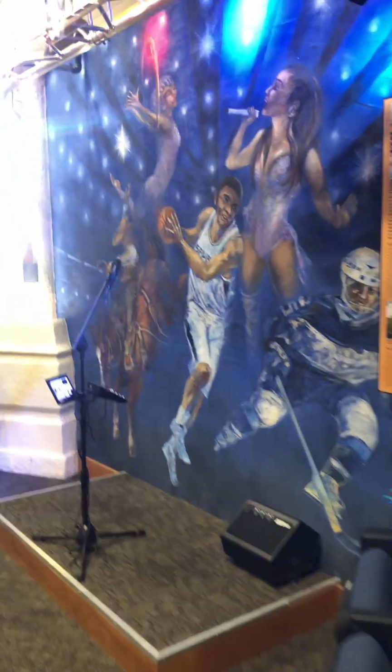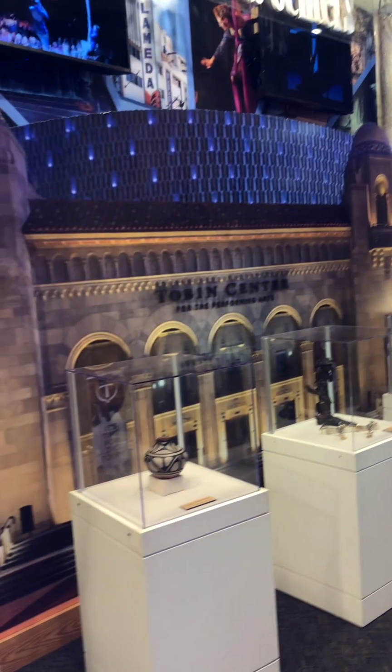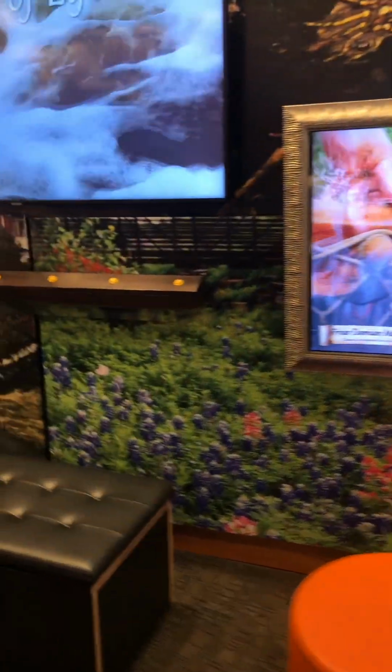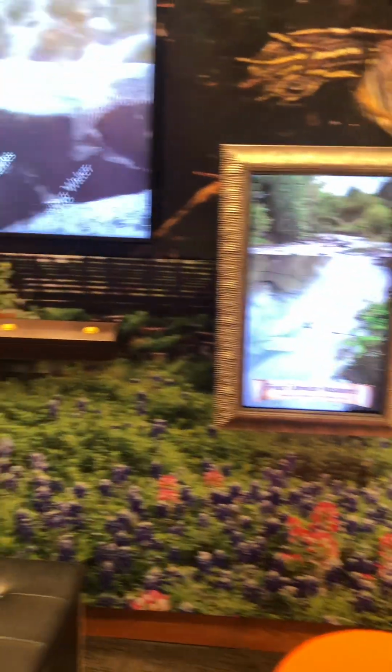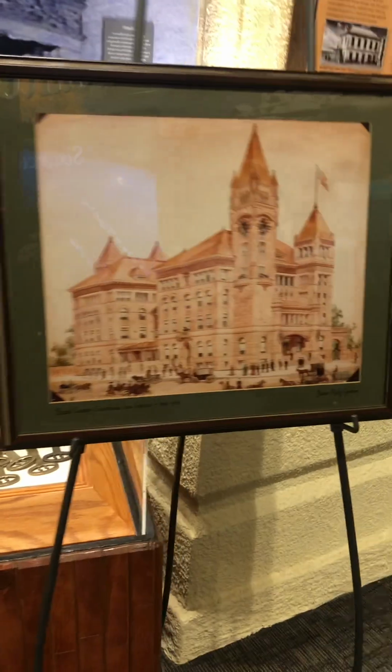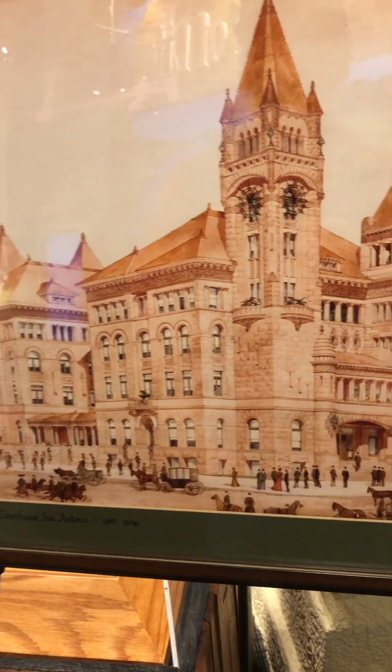So this is the more modern part of the museum. I'm not really liking this side as much. Cultural arts and crafts and there's sports. We have a friar talking over here. What else to show you? Texas law. There's the courthouse. That's where we are today. Only people are dressed a little bit differently in those days.